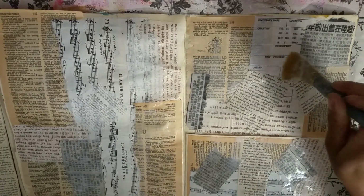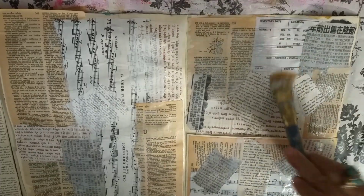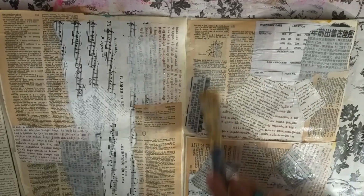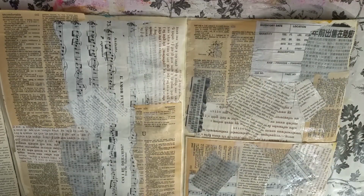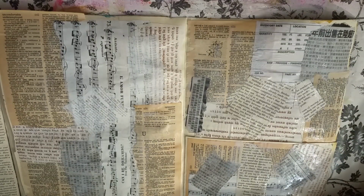Okay, so if you get any wrinkles, I welcome wrinkles. Just glue them down. I love wrinkles because it adds texture. This is mixed media. You don't have to worry about any of that. Welcome anything. If some paint flops onto something, that just adds to it. It's all good in mixed media.